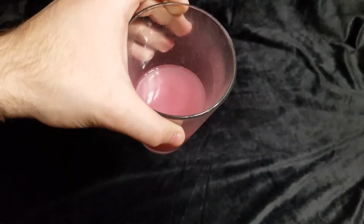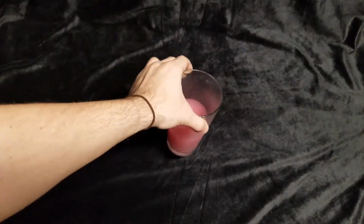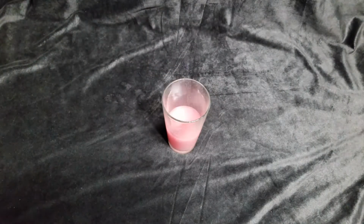Look at that milky color. This specific flavor is cherry. Oh, that is just bursting with a cherry flavor. Kind of reminds me of a cherry Halls. Let me go in for another sip of that. Oh, that is just a delicious fruit warm beverage.